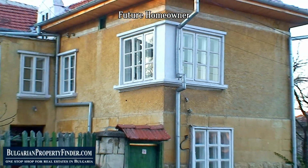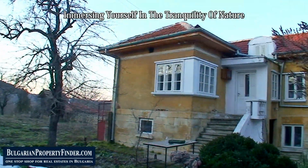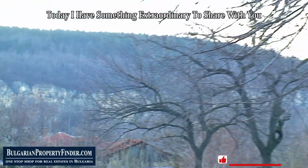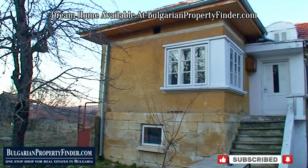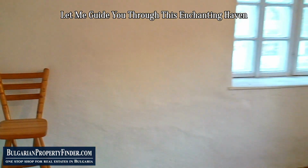Hello there, future homeowner. Have you ever dreamt of escaping the hustle and bustle of city life, immersing yourself in the tranquility of nature, and owning a charming countryside retreat? Well, today, I have something extraordinary to share with you, the Bulgarian Property for Sale Dream Home, available at bulgarianpropertyfinder.com. Let me guide you through this enchanting haven.